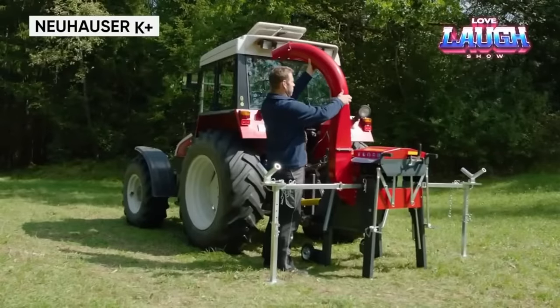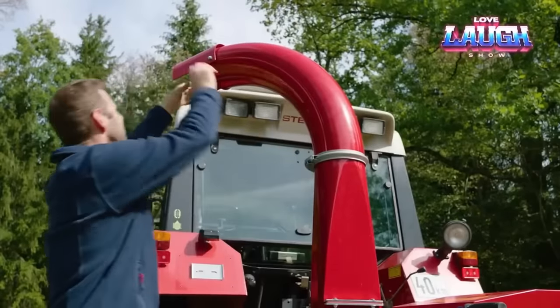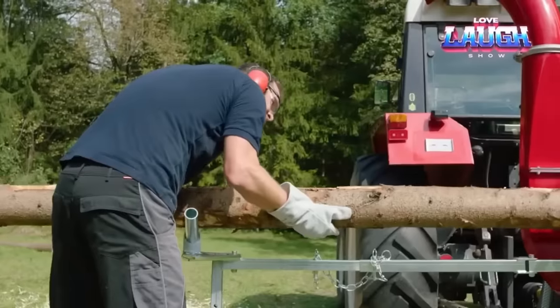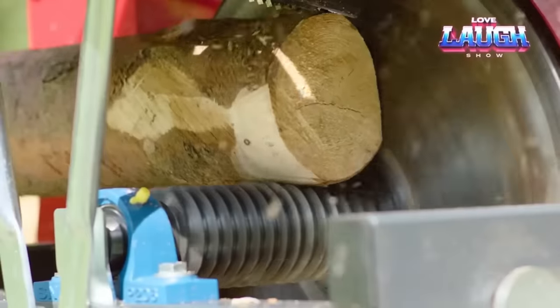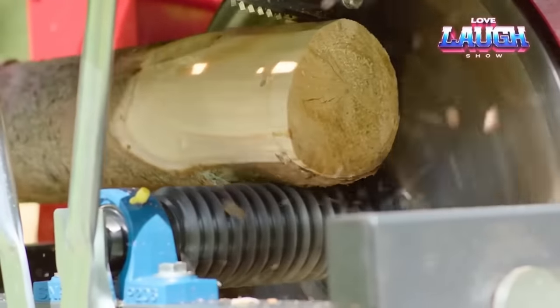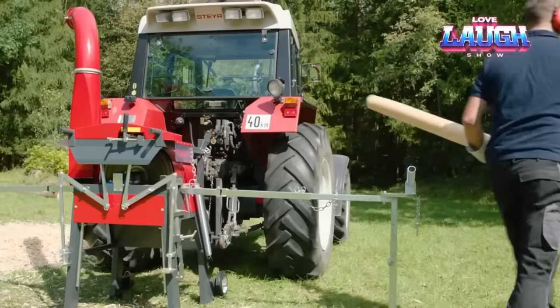Meet the Neuhauser K-Plus Dynhammer, a powerhouse in timber processing that elevates debarking to an art form. With a telescopic arm reaching up to 26 feet, this mobile champion adapts to logs of various sizes and shapes, peeling bark with surgical precision. Its intelligent control system optimizes performance, ensuring efficient debarking tailored to each log.